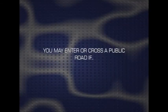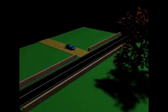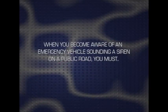You may enter or cross a public road if you are sure that the road is clear of traffic for a long distance. When you become aware of an emergency vehicle sounding a siren on a public road, you must give right of way to the emergency vehicle.